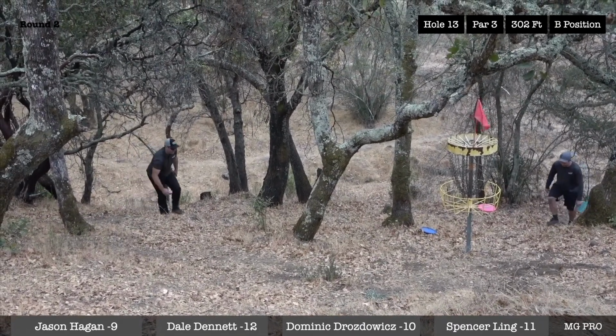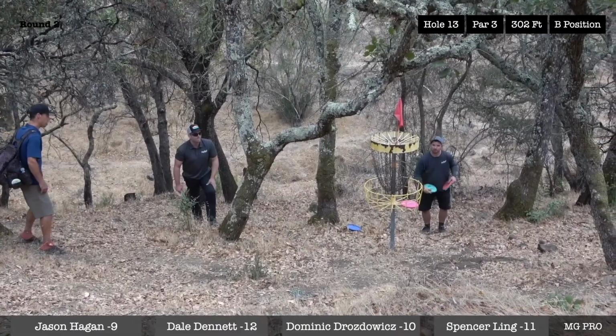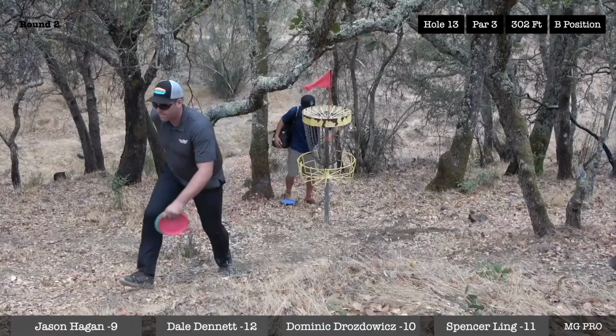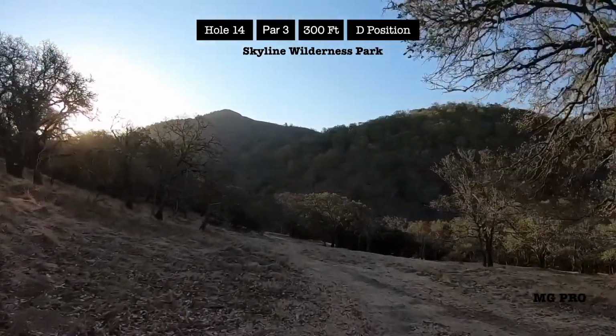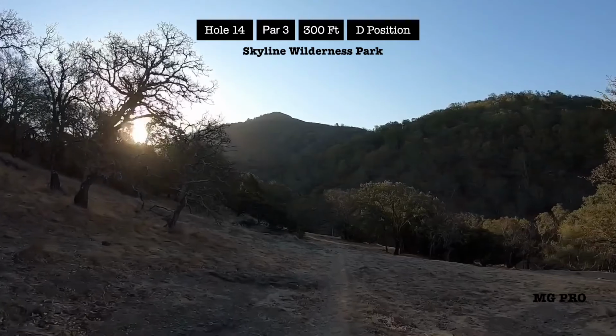And big hole. We're talking about 9 down, 12 down, 10 down, 11 down. And Spencer goes from, which was birdie to bogey, right? Yeah. And Dale, if you remember, has taken 2 birdies on that hole. Wow. So that's pretty incredible on that hole. That's a tough one. That's called ownage.